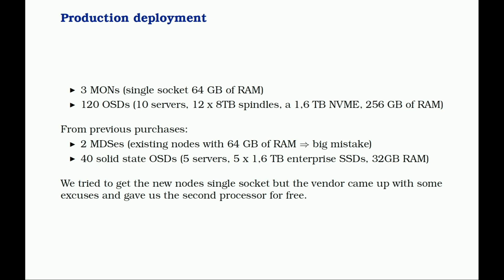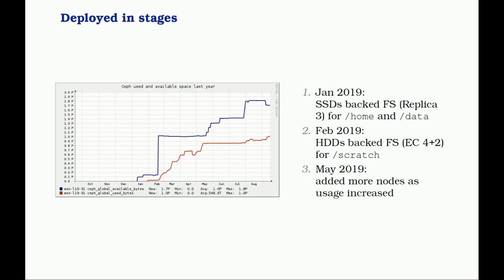with the idea of having a separate file system for those. We tried to get the new nodes with a single socket, because we were reading about the magic of not having to deal with NUMA for Ceph, but the vendor came up at the end with some excuses, and they gave a second processor for free. So we didn't have a chance to test those. That's how our deployment worked.